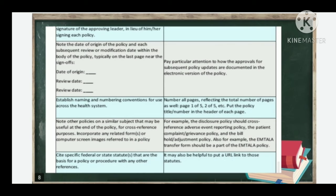For recommendation, cite specific federal or state statutes that are the basis for a policy or procedure, with any other references. For rationale, it may also be helpful to put a URL link to those statutes. When we follow these recommendations and rationale, we can easily communicate the policy to the staff members of the organization.